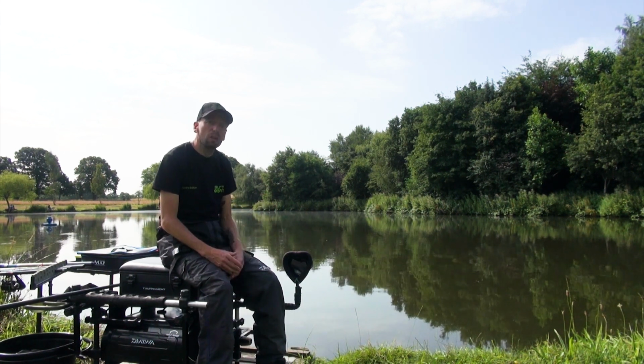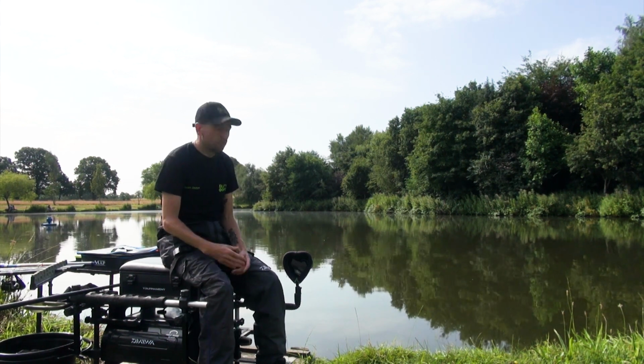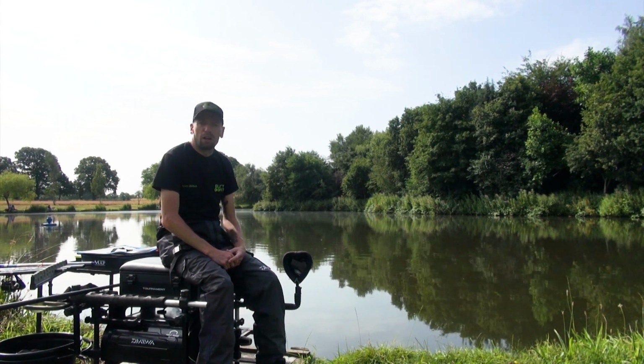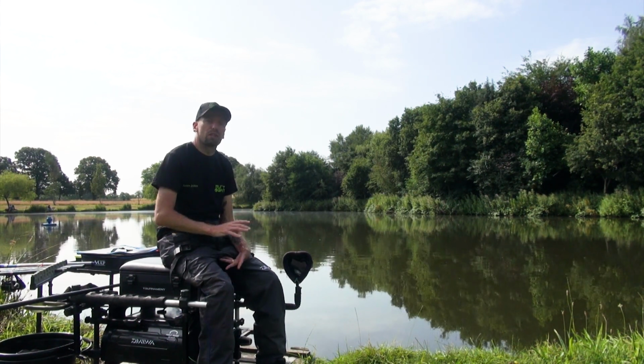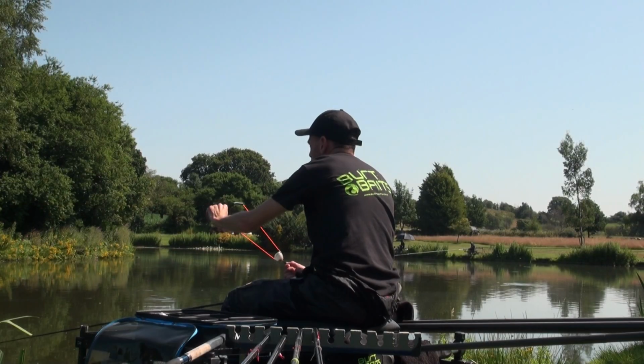But you can still, if you don't want to walk too far, you want to get off the car at the car park, which is just here, you can come to these pegs on this side and you can still, using these methods, have plenty of fish, plenty of action, plenty of sport, and that's what it's all about. You catching fish and enjoying your fishing. Here it goes.